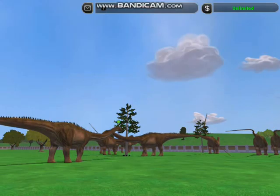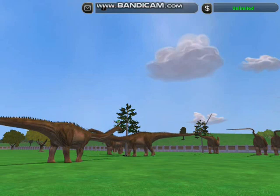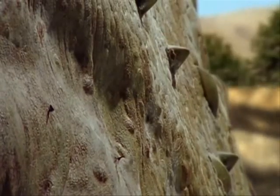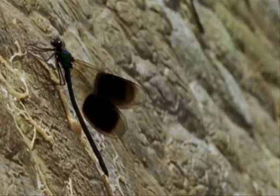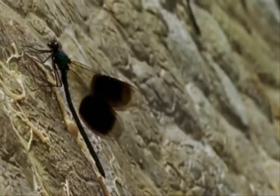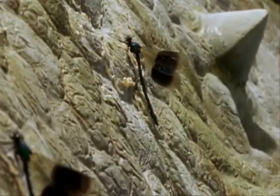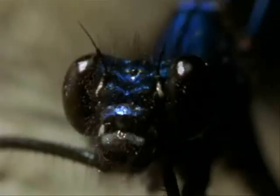Such a huge herd on the move attracts an array of smaller animals. As they eat and trample the vegetation, insects swarm around them. And insect hunters, like these damselflies, use the dinosaurs as gigantic feeding platforms.